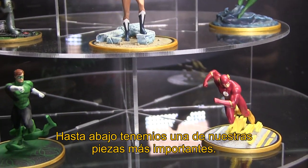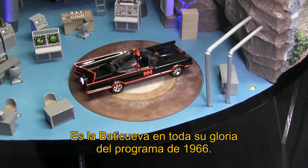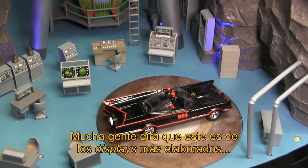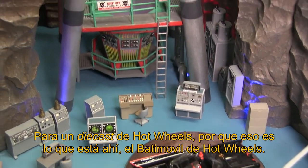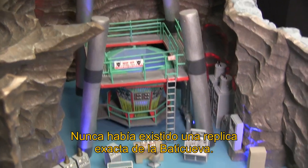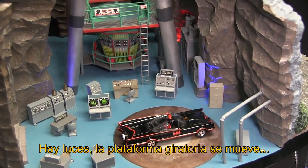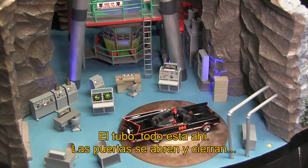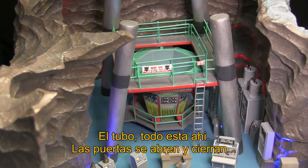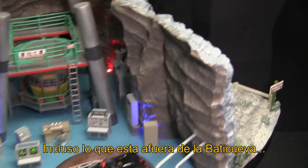And then on the bottom there, one of our little starring pieces, that's the Batcave in its glory from the 66 TV series. Some people would say that's the most elaborate display stand for a Hot Wheels diecast, because that's what that is. That's the Hot Wheels Batmobile right there. But there's never been an accurate replica of the Batcave, and there's lights in there. The turntable moves. You've got the bat poles. Everything's there. You've got the little door that comes out and opens out. And even the outside of the Batcave.